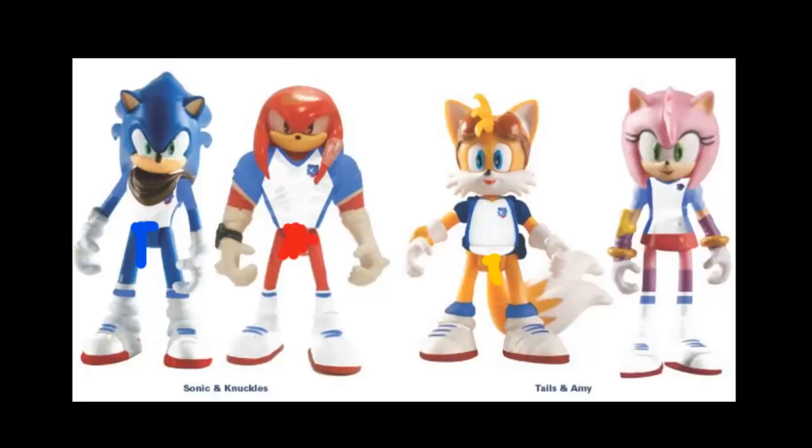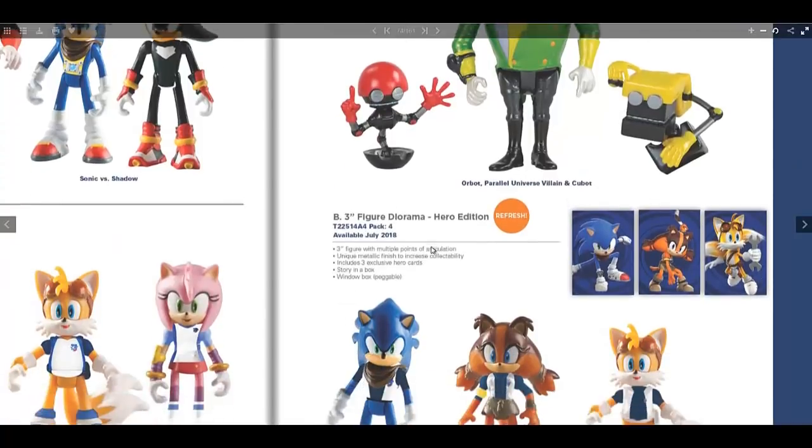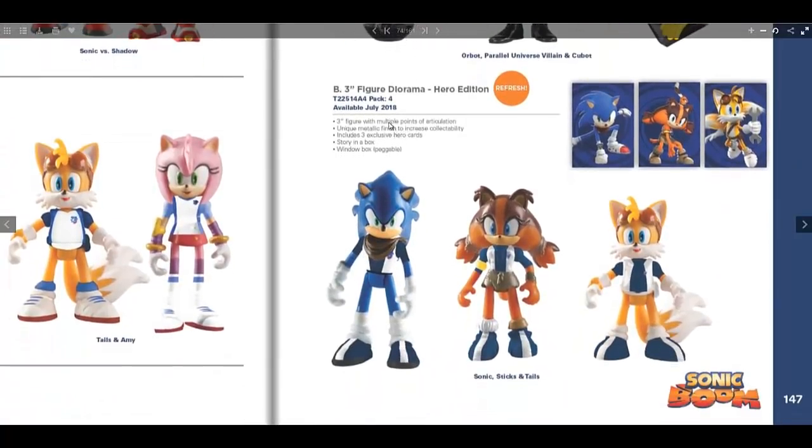There, much better. Okay, now we're going with the metallic paint series. So what they are is that they have 3 figures with metallic paint and cards with that character. They're having a parallel universe villain with Orbot and Cubot. That will be coming out next month. And okay, we're getting to the terrible side. Here is, this is coming out in July. It's gonna have pantsless Sonic, pantsless Tails, and Sticks.